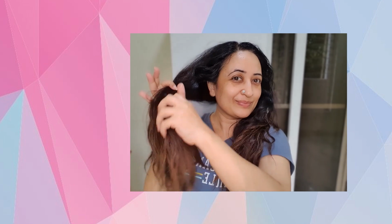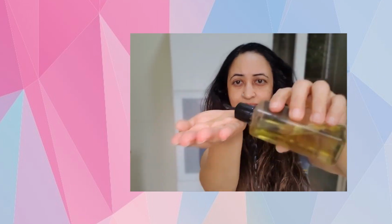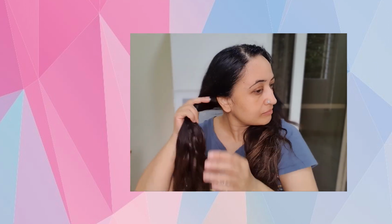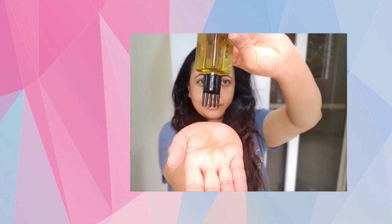So I take the oil and I apply it along the length of my hair very gently, just along the length, no pulling, no rubbing, no tugging at all. And the oil gets very evenly distributed. As you can see, I don't have hair fall right now, touch wood. I'm going to keep the oil for about 45 minutes to an hour, and then I'm going to begin my deep conditioning treatment. I'm going to be using 3 conditioners, a leave-in, a wash-off, and again a leave-in.